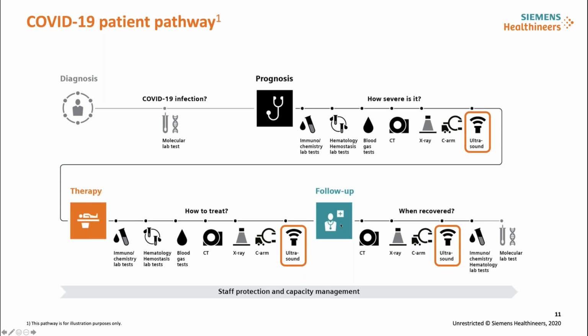And then you need to follow up because the patient maybe is getting better, but you need to keep a close eye because usually it's the patient at risk, with elderly people or people who have a very bad immune system. So you need to keep a very good eye on them. And what do you use? Again, you use the whole thing, CT, etc. And ultrasound is again useful in this part.